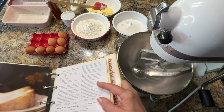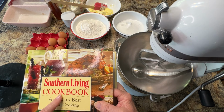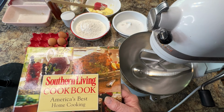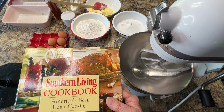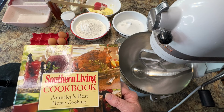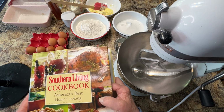Now there is another recipe that is a cream cheese pound cake from Southern Living. I have another Southern Living cookbook, and it was just a little bit different than this one. I think a little bit less sugar and maybe less butter. I'm not sure, but there was a couple of things different. So I went ahead and chose this one. This is the one we're going to be using.